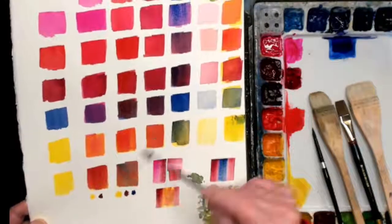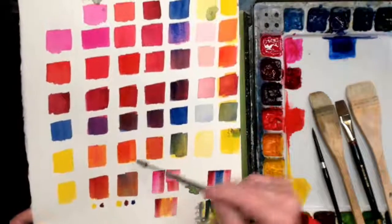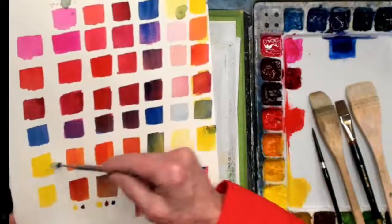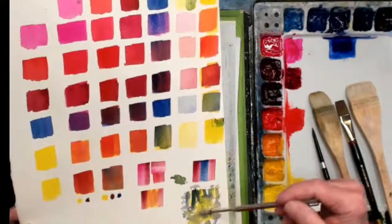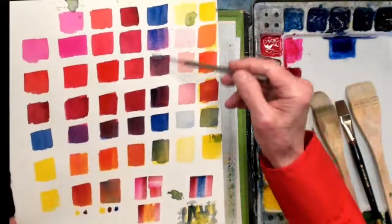So I can paint my trees today. If I want a brown for a tree, I can use that color right there. And for green, of course, I'm going to use the Ultramarine mixed with the Lemon Yellow, and I'll get a nice green color. Okay? And I played around with the color mixes down here. So I can get greens, I can get oranges, I can get purples.